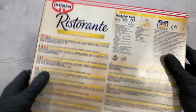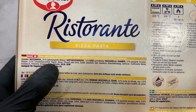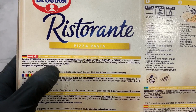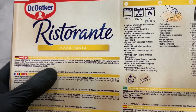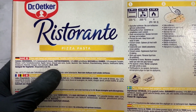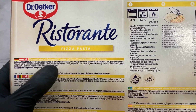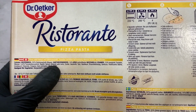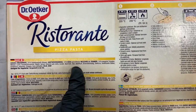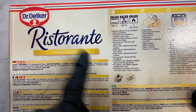Yeah, but however, we have 24% of pasta here, and I think they also used this kind of pasta in the Wagner pizza. I don't know why. I have no idea. Yeah, the pizza is with pasta, tomatoes and cheese. And we have 14% of cheese here. Mozzarella and edam. I really like edam, I have to say.